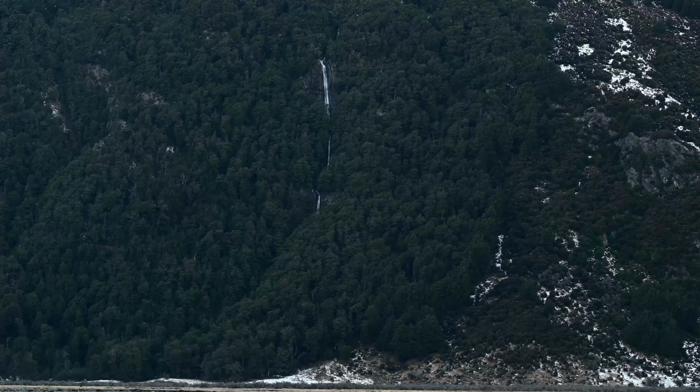Remarkably, bull tahr will live in these sorts of cliffs. We've seen them traversing walls which you wouldn't believe. At the moment the bull tahr will be up on those ridge lines and on the tops.